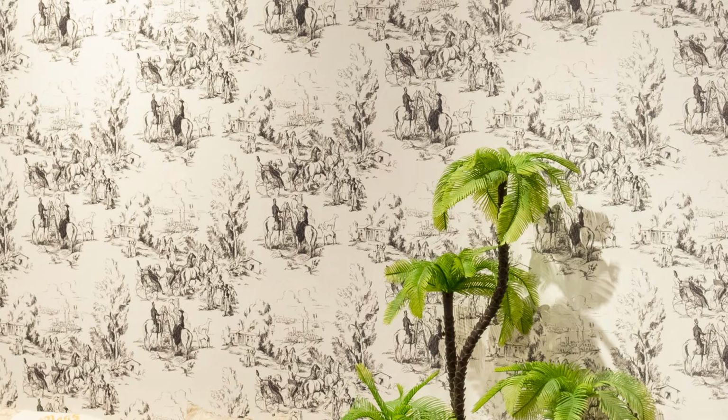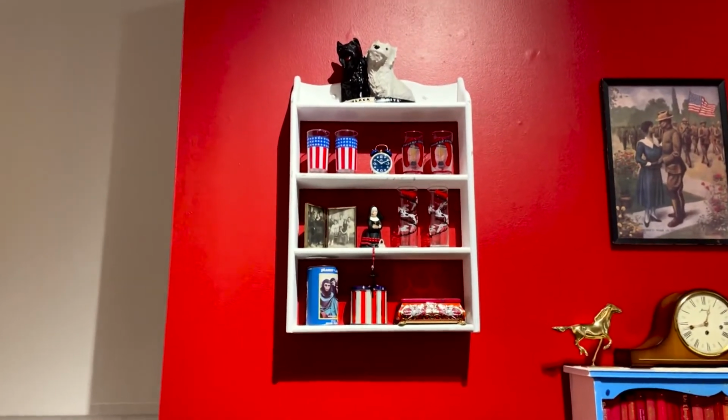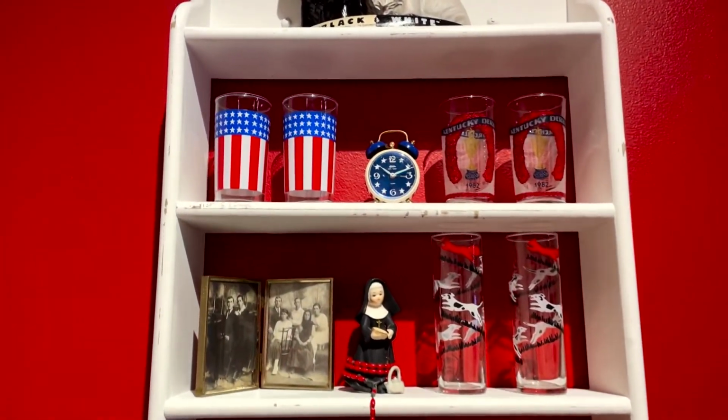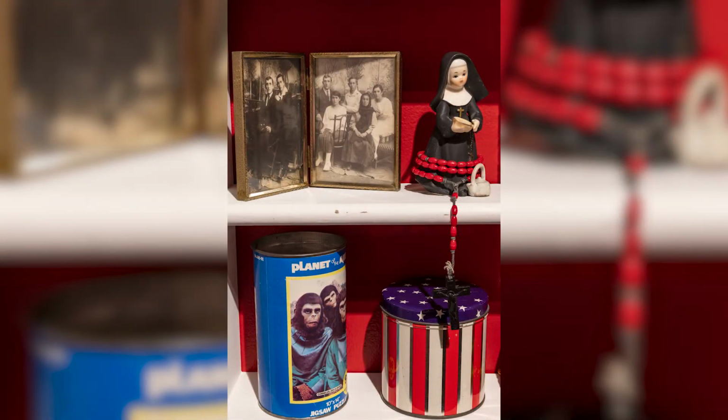How did you decide on some of these objects? Are they collected over time, or did you specifically select them for your ideas around this environment here? You do lots of other environments, other types of living rooms, kitchens, bathrooms, things like that.